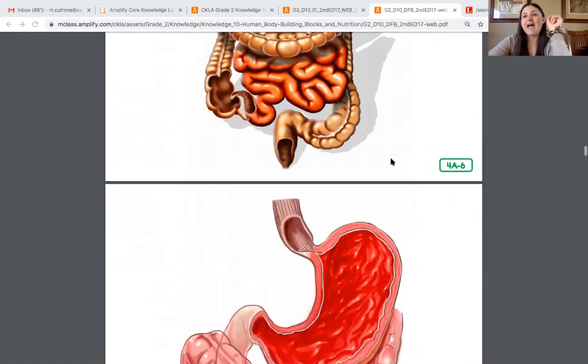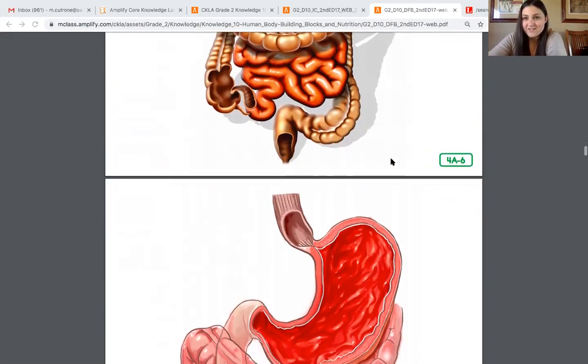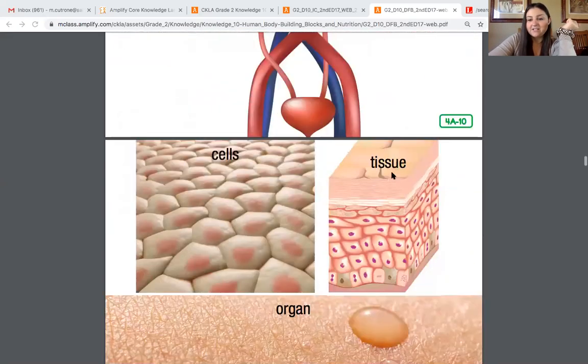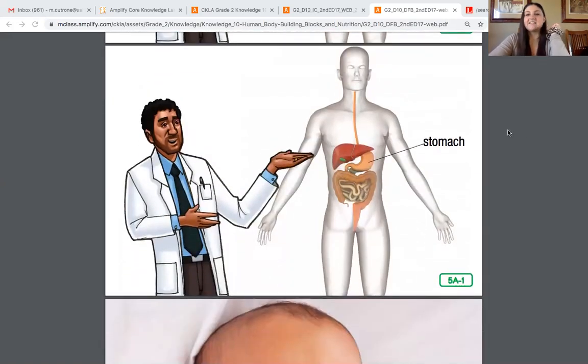Now, that process of breaking down or digesting food happens very slowly. And there are parts in the digestive system that open up so it can take in food and then close and then open up again so food can move through the body. You're going to be learning about a word today called a sphincter. And I want you to listen to find out if you can identify where the sphincter is in a body. Now, I am going to jump right in and get started as we learn all about the digestive system.